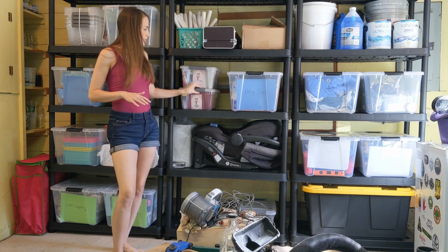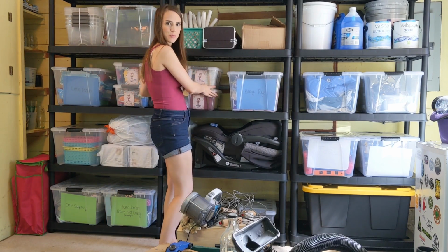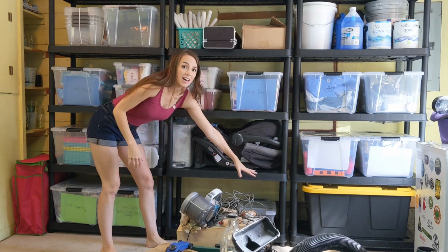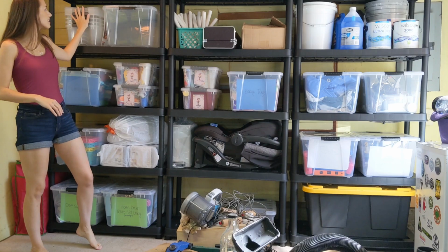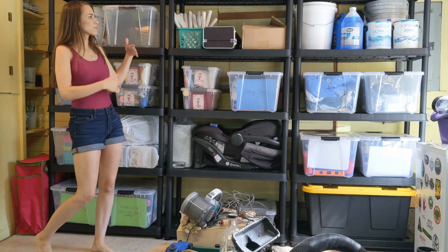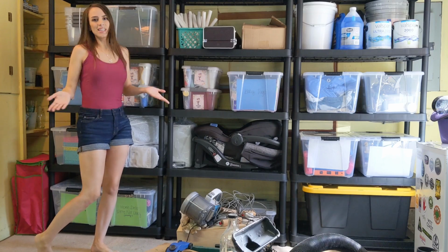These are also from Costco, but Spencer says it bugs him how there's so much room in here still. We do still have a little bit of empty space down here, and up here this is an empty bin, so are these, so that's nice. We have some room to grow into it. I wish we had more room to grow into it, but it is what it is.